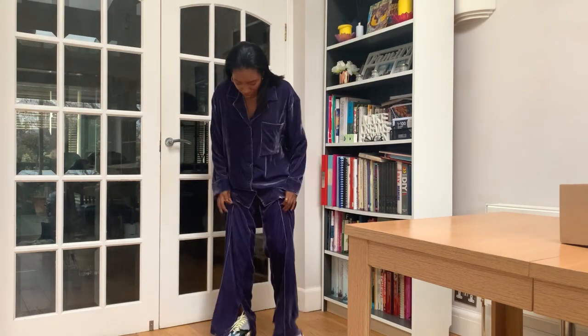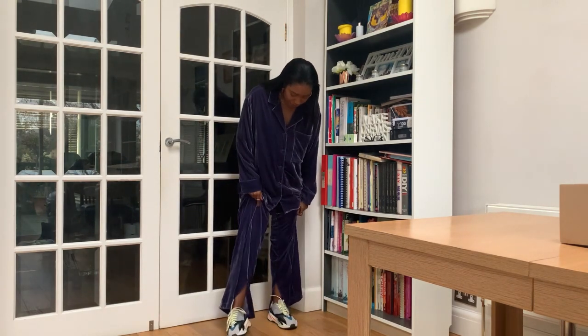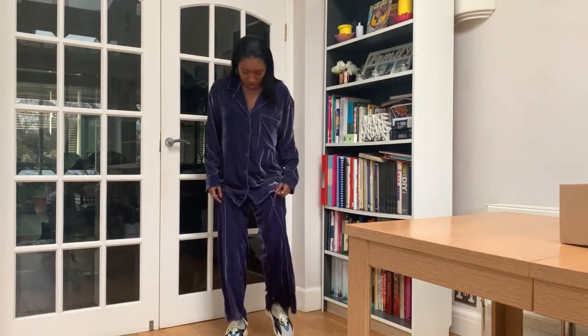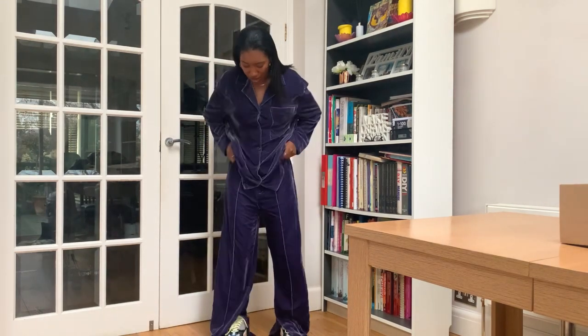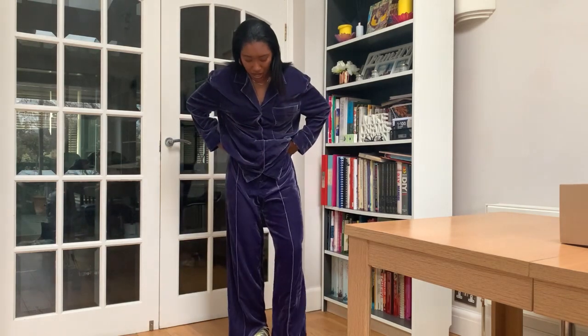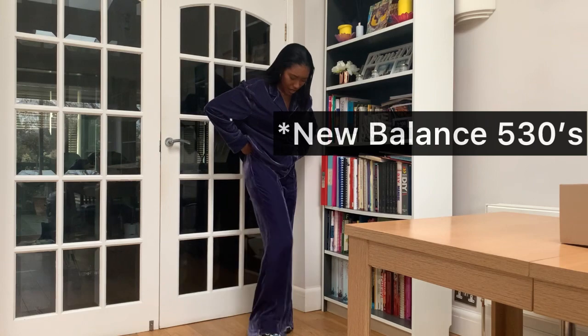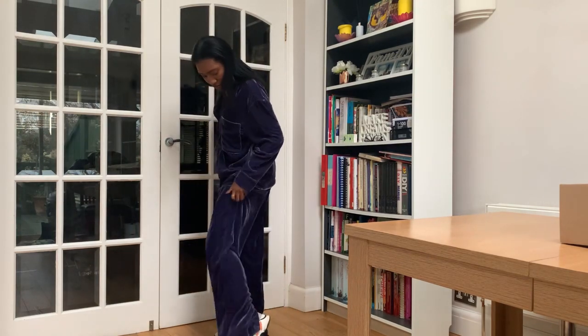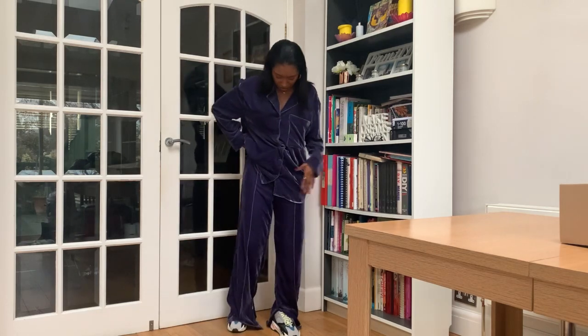I would wear these with chunky shoes. I've just got my Yeezy Wave Runners underneath, which I think goes really well, but any kind of chunky shoe would go really well with this. I'd also probably recommend the New Balance trainers, both the 327s and 550s, I believe. But yeah, really comfortable set, perfect for this time of year. Just a great find, really.